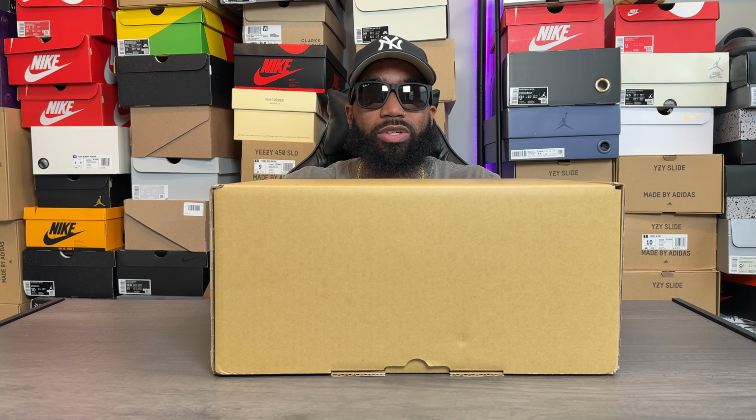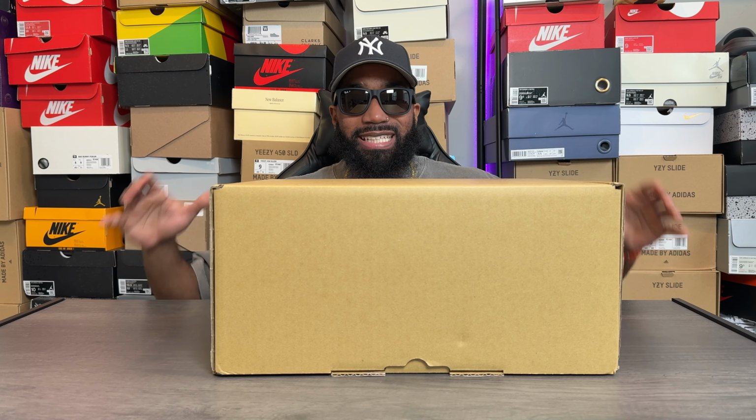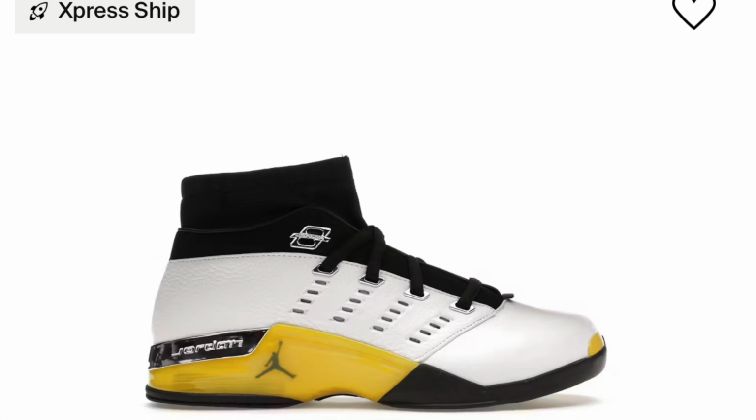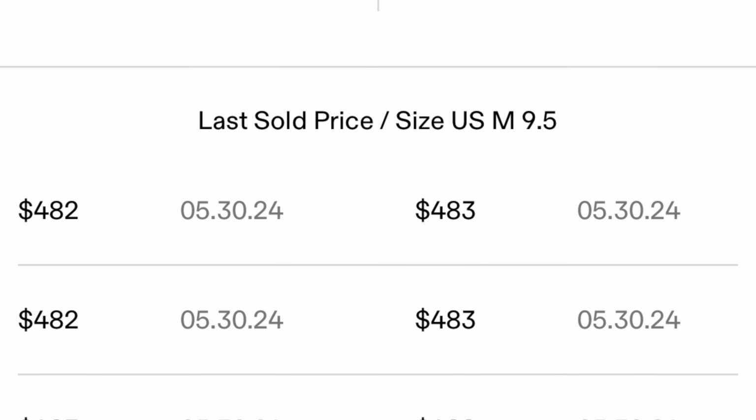Showing you guys the Air Jordan 17 All-Star Lightnings. All right, guys, these have officially come out today for a retail price of $300. Yes, that's right. But the current resale is going for about $450 to $500. Don't know how fast or how long this shoe will take to go down in price.